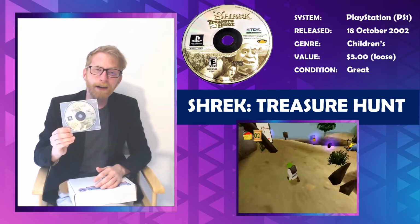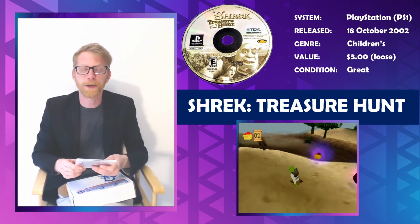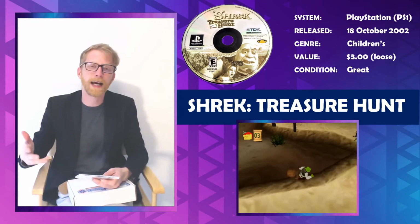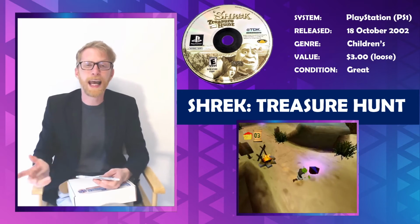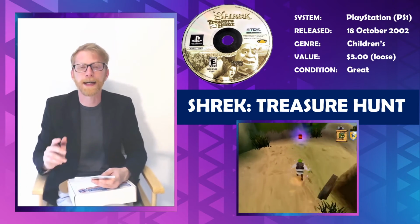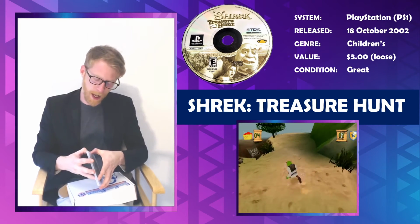I am going to play it for you, but like I said, it's not challenging. It's very simple. It's cartoony. It's straightforward. It's Shrek. Obviously, this is a DreamWorks license. It's high quality. The game itself, though, is for very small children to enjoy, and I think they'll have a blast playing it. All right, let's take a look at the condition.